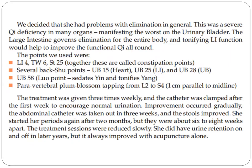So it was decided that she had problems with elimination in general. This was severe Qi deficiency in many organs, manifesting the worst on the urinary bladder. The large intestine governs elimination for the entire body, and tonifying the large intestine function would help to improve the functional Qi all round. So the points used were LI4, Triple Warmer 6, Stomach 25. Together, these are called constipation points. LI4, TW6, and Stomach 25.